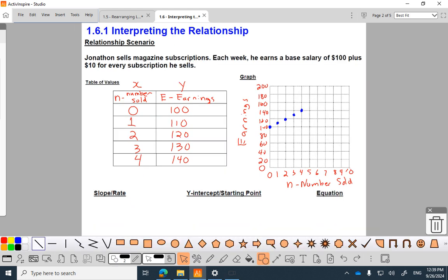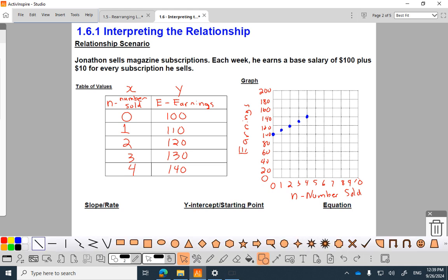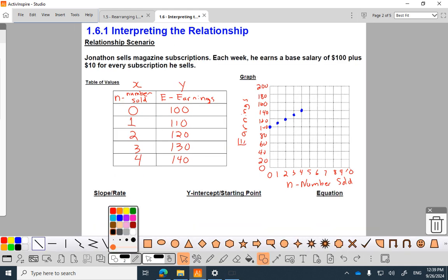So it's at that point in the example where I hope I've convinced you this is a lot like, hey, that wasn't a straight line. Oh, and I got to deliver rulers, don't I? Hold on. That's my favorite part, is delivering the rulers. But I'll draw my straight line through. Yeah, like that. Put an arrow on the end. Because he can sell as many subscriptions as he wants.